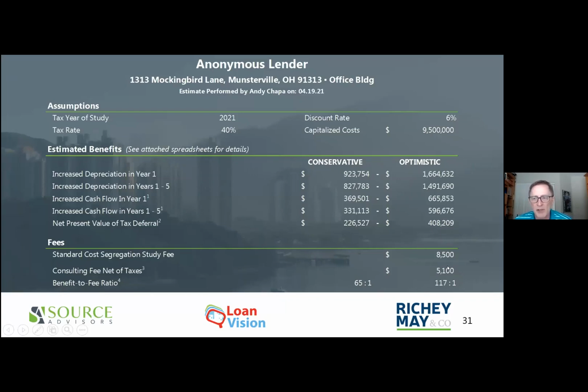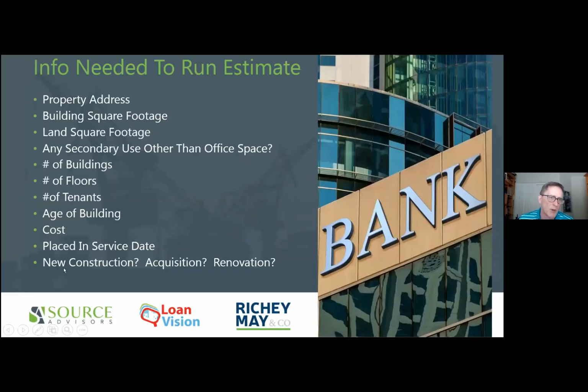Very cost effective to do these. This particular one is $8,500. That's a tax deduction as well. So net of the tax savings from having deducted it, the out-of-pocket to get this done is $5,100, which will end up saving these guys somewhere between close to $400,000 and over $600,000. So very cost effective. If you want an estimate, it doesn't take much. I won't go through these bullet points, but it's some very basic information, and we'll get you back an estimate in short order. So please give that some thought if you have bought a building or you're looking to do so soon. And that is it.